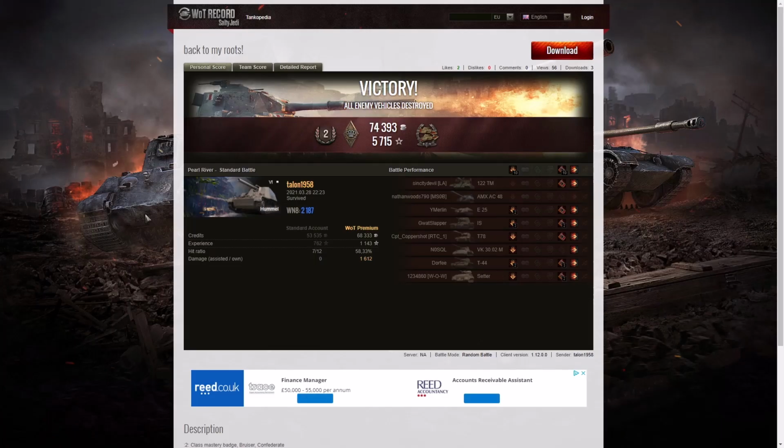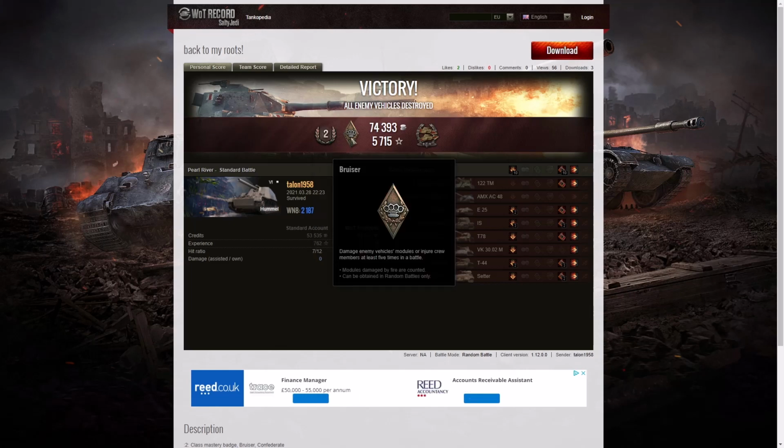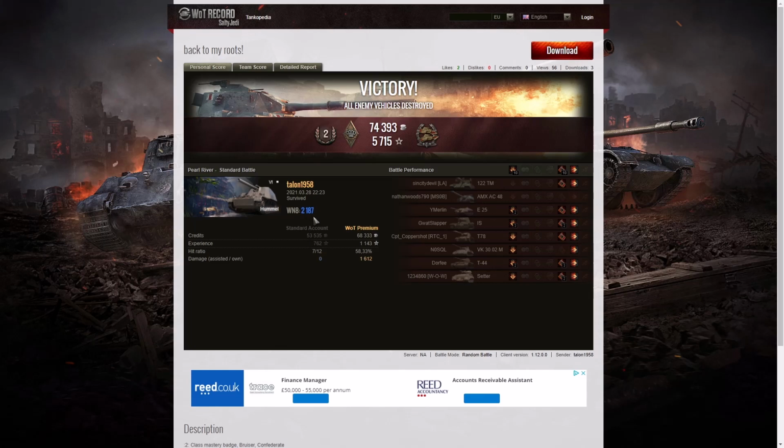Well, here's the end of battle results for the first game, and that was the one on Pearl River. Talon managed to get a second-class tanker in the game. He got a bruiser medal for getting at least 5 critical hits. He managed to get 10, and he got a Confederate medal because he hit more of the enemy than anyone else on his team. And his win rate in the game was 2,187, which is very good indeed.